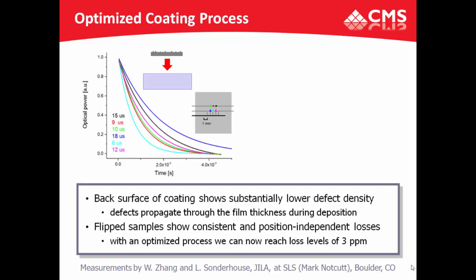I'm not going to claim that this is a long-term solution to the problem, but as a short-term solution, until we have our own defect detection capability, we've come up with a way to micro-fabricate around this problem. We essentially removed the multilayer from the growth substrate, so we have access to both sides, and it turns out that the backside is much cleaner than the front.